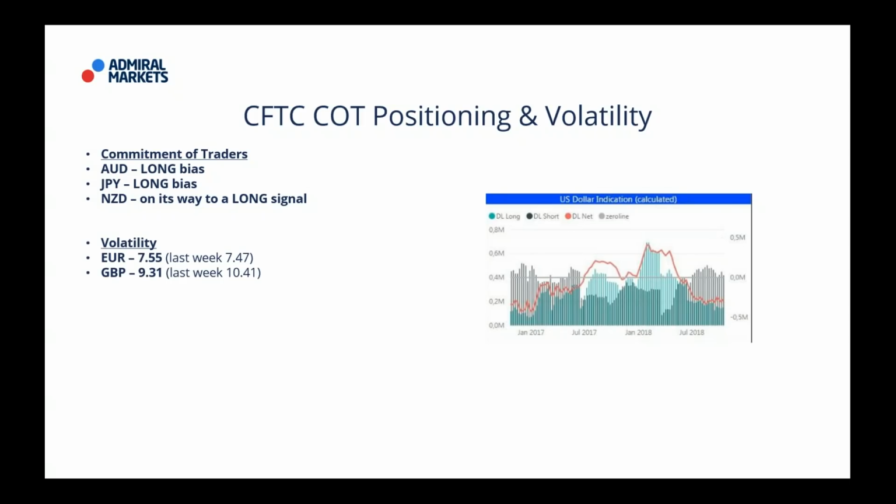Then on the pound, it's coming off a little bit. Again, this week, expect the pound to react to headlines regarding Brexit all day long. For swing traders, it's going to be a nightmare because there's a high likelihood that you're going to get pushed out of your trades.